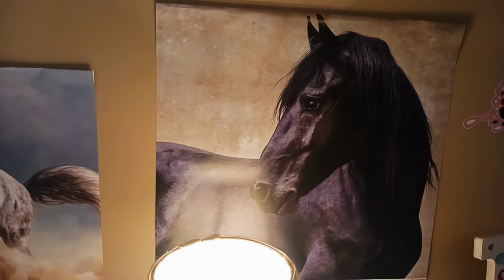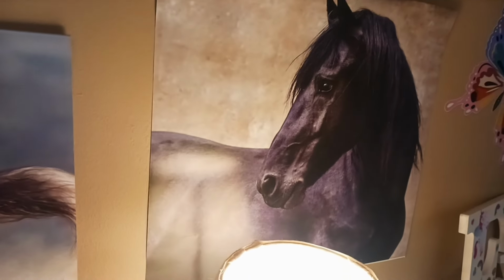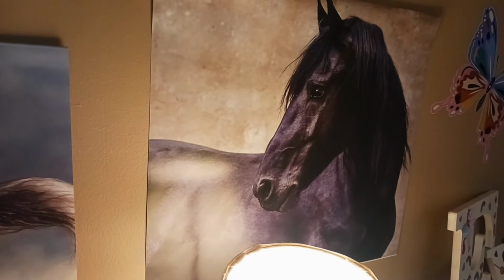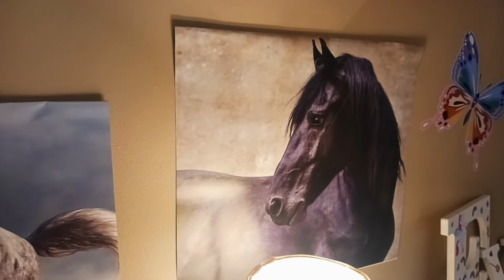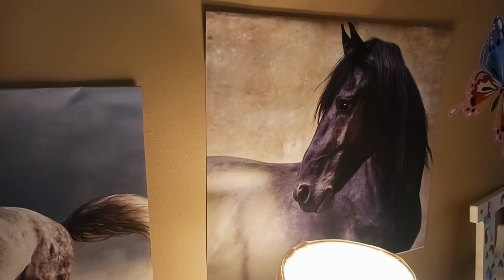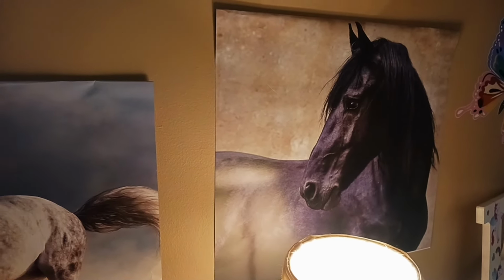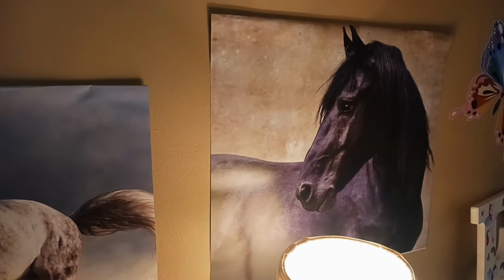Over here above her lamp is a gorgeous black horse. I love this horse. And the reason I do is because my Uncle Alfred used to have a black horse that I was so attached to. The first horse I ever learned to ride was a horse that looked like this. And so seeing this poster of this horse, I was like, oh my gosh, I've got to get this for her.